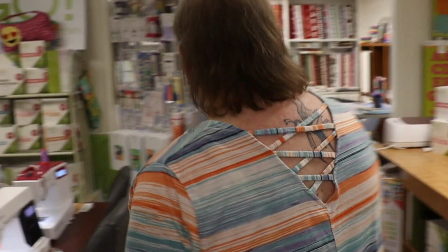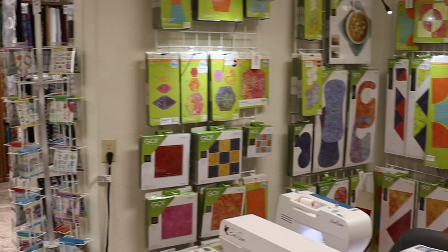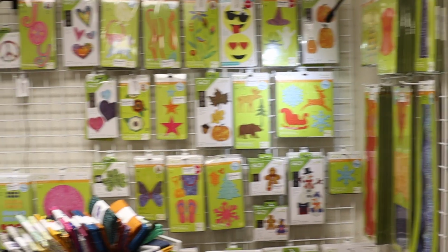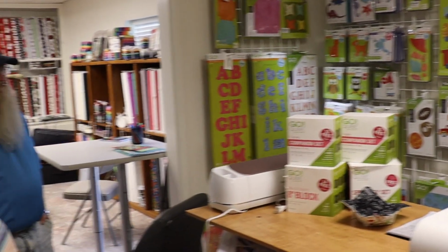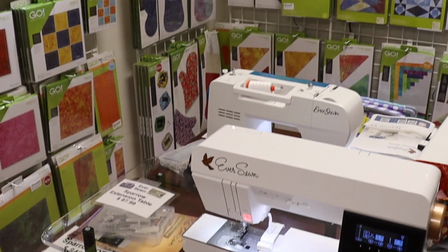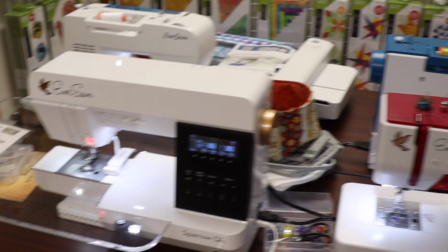And this is our AccuQuilt room. I love the AccuQuilt stuff. I do too, and I use it. We didn't get everything put away before you got here, but we got this redone, and we've got a couple of machines that we sell. My favorite spot is in behind my quilting machine or behind my sewing machine.